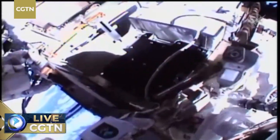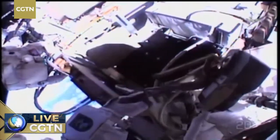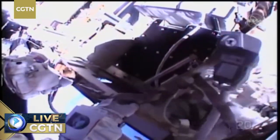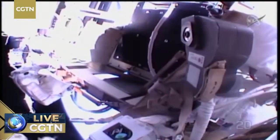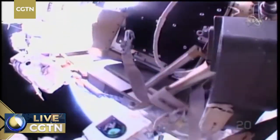Copy, and then just check that the ECOM is locked. ECOM is locked, lock on block. Copy, you can unpack the vent tool extender and untether it from the bag. And then you can translate aft to handrail 5304, where you'll be attaching the MUT end effector. Okay.